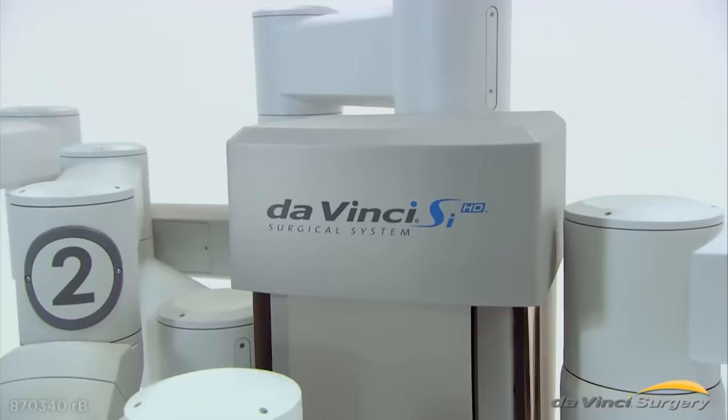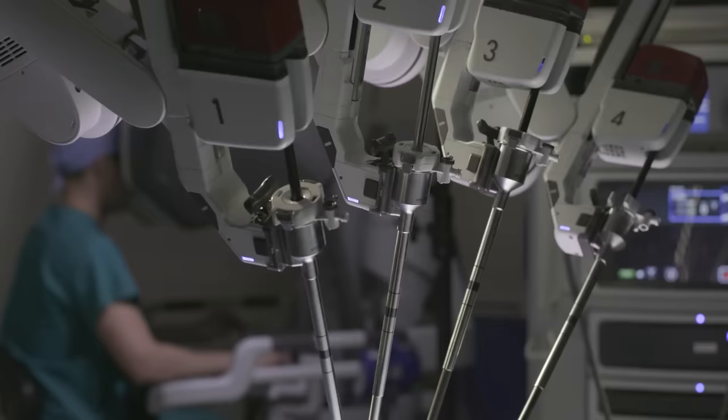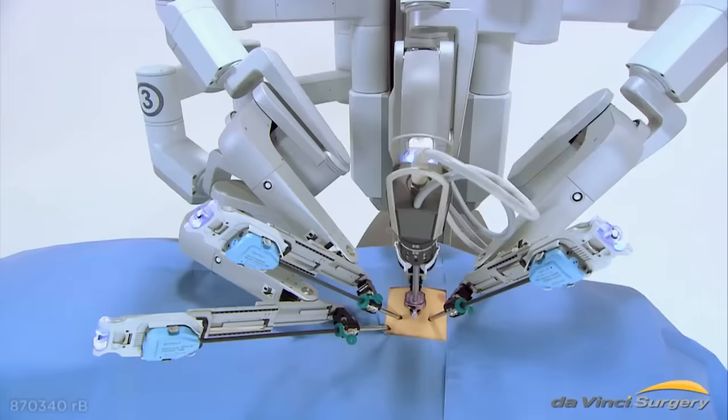Vinci Surgical System is the most advanced streamlined surgical experience for minimally invasive surgery available in the world today. I could build that.